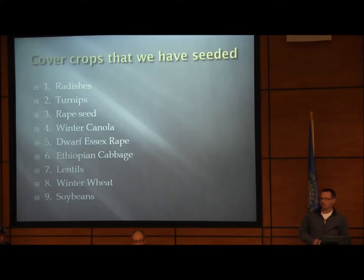And then the next bunch, rapeseed, dwarf canola, chlorophyll-6 rape, beautiful cabbage, they're all brassicas. And they're very good choices for good growth. You can use those in residue composition.